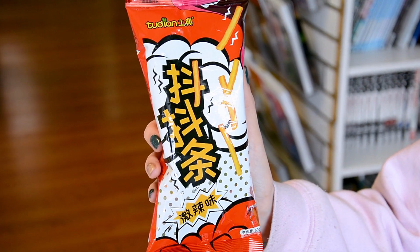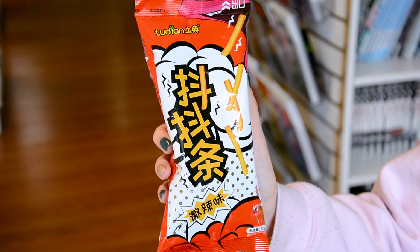So these look like they're gonna be some type of fry-like snack. I'm not sure what flavor it is, but we will find out. It looks like it could also just be a generally French fry flavored snack.